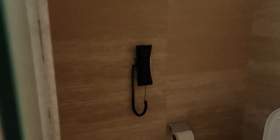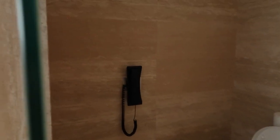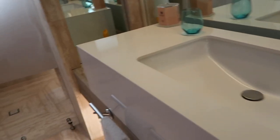And ours is actually pretty similar. I thought it was interesting. There's a phone there next to the toilet. But yeah, let me show you ours because it's pretty similar. And then this is just their closet, I believe. Oh, yeah, perfect. And it's like the whole wall.